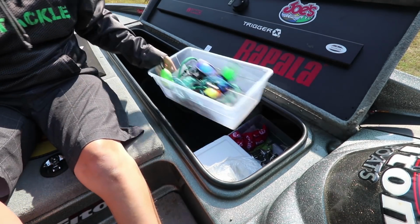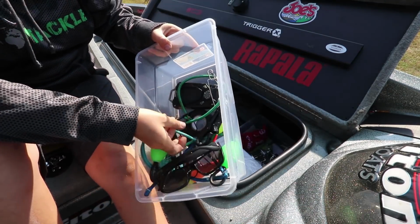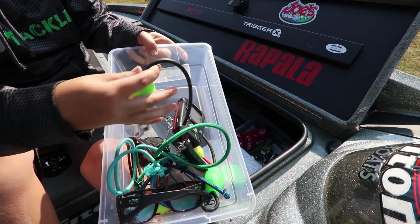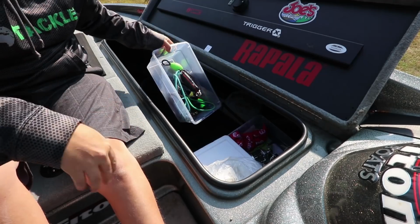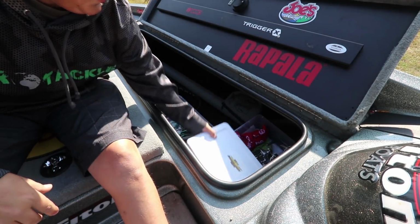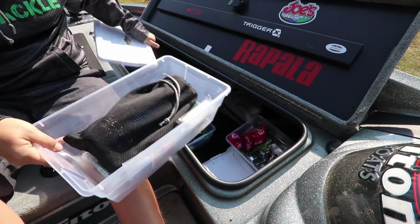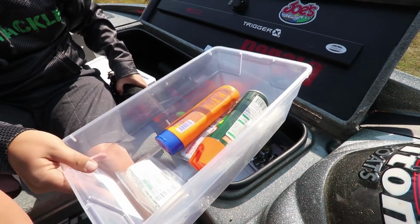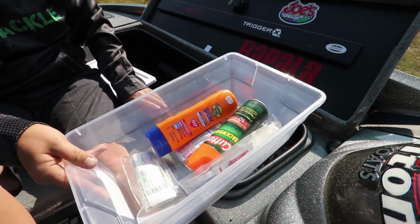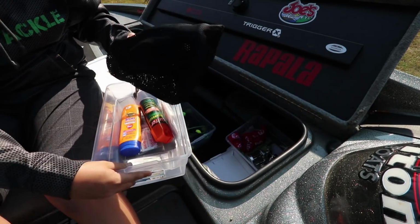Here's a little tote filled with a bunch of random stuff. I got some sunglasses, some more sunglasses, my scale, some culling floats, some bungees, just miscellaneous stuff I throw in there. Next I got a bunch of safety stuff. I got band-aids, some bug spray, some lotion, gauze, first aid cream, just a bunch of random stuff.